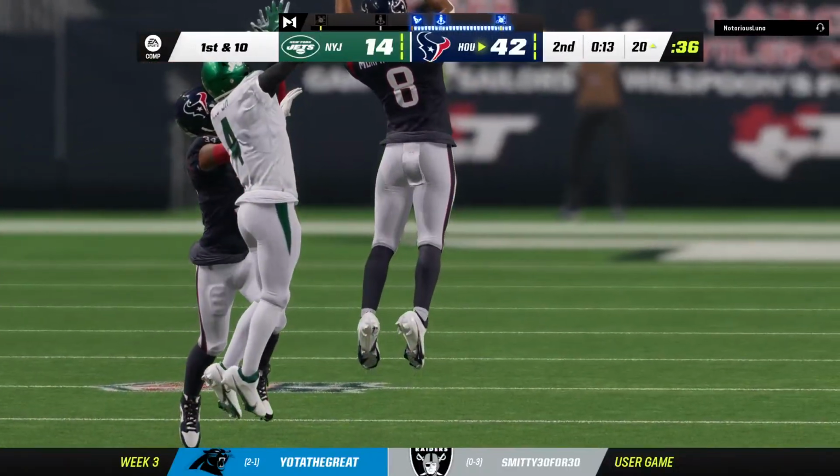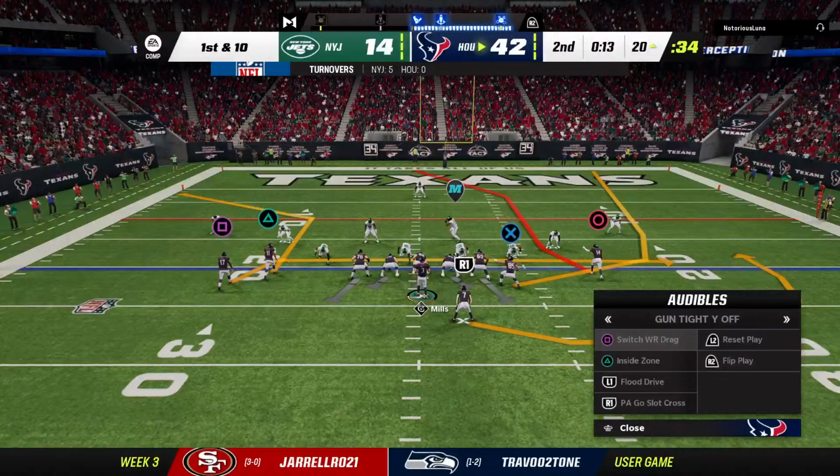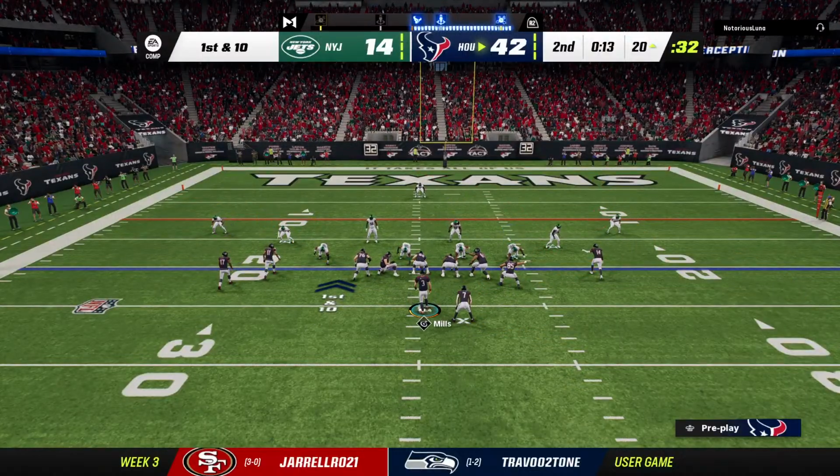The problem is, even if the ball's not intercepted and it's just incomplete, you're still giving away half a field's worth of possession.